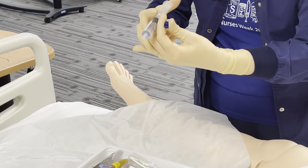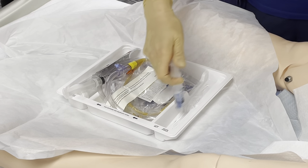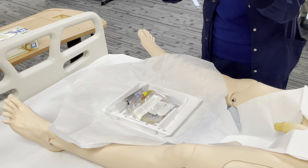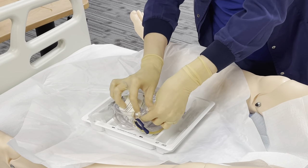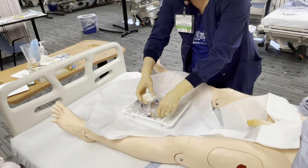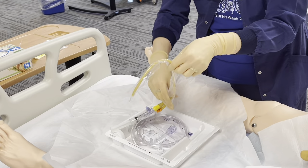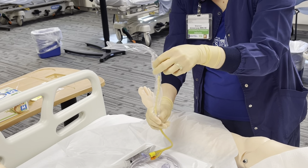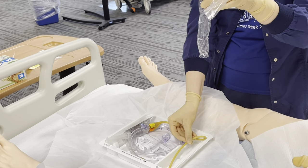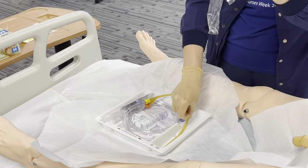I'm opening my lubricant syringe and I'm going to deposit all of the lubricant the entire length of the tray because the male urethra is 7 to 9 inches. This is our StatLock, which we don't need right now, so I will drop it on the bedside table. I'm going to remove the catheter from its sheath very carefully so that it doesn't flop around, and gently place it into the lubricant, kind of twist it, turn it around so that it gets lubricated.